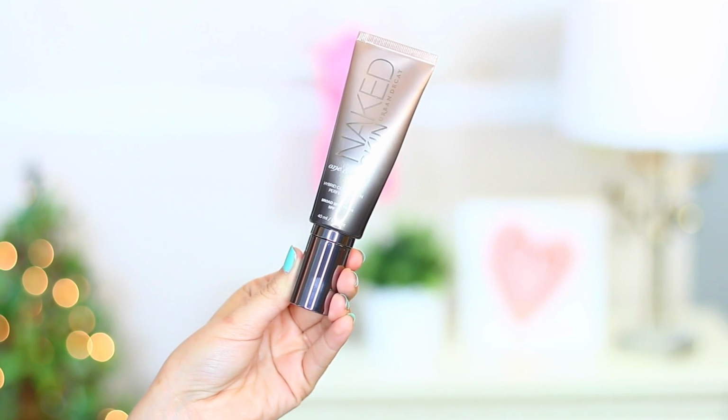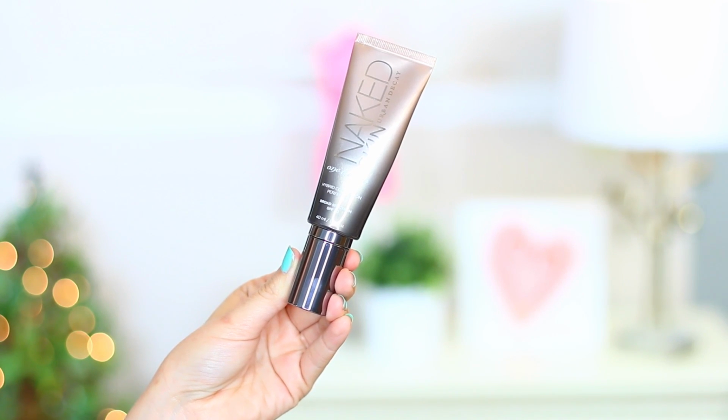Now getting into the stuff that I don't have on, but I still tried yesterday. The one thing that I threw in my bag that was more of a compulsive buy was this Urban Decay Naked Skin One and Done Hybrid Complexion Perfector. That is super hard to say.